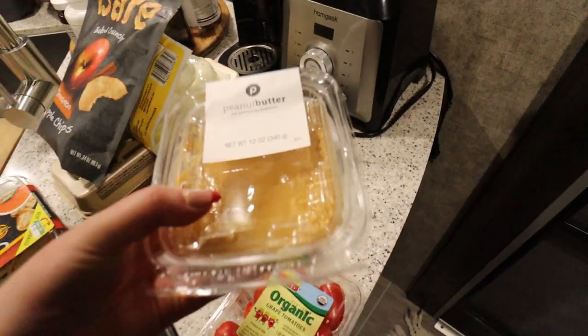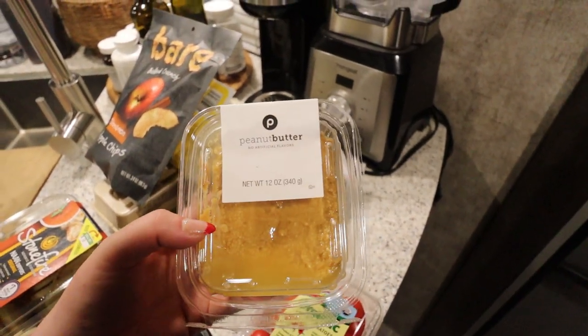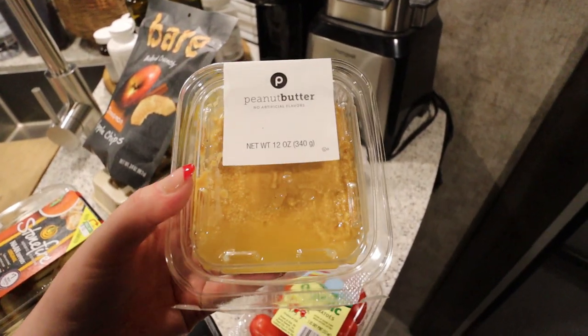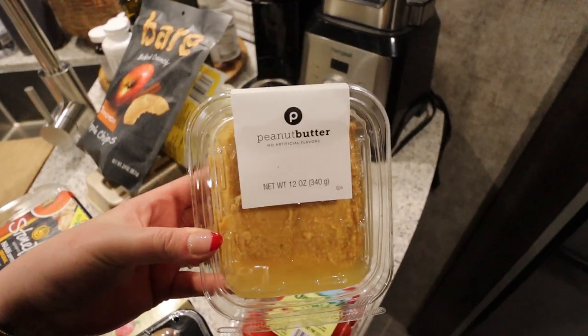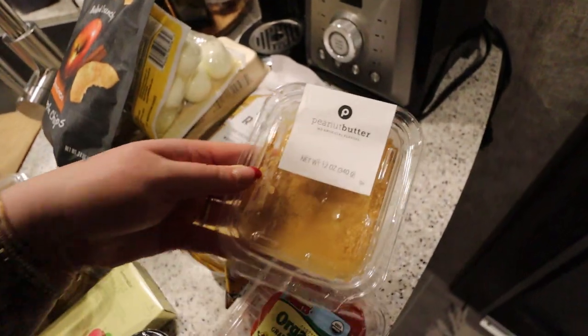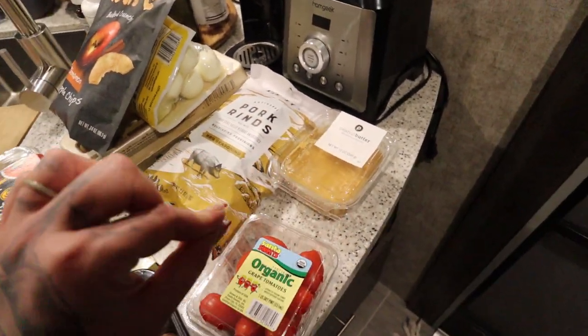For my Fab Four smoothies, which is from the book Body Love, Fab Four is fiber, protein, greens, and fat. That's what it stands for. You need a little bit of peanut butter or almond butter, whichever you prefer. Just very little into your smoothies. It makes a huge difference. So you have to kind of control that because it can add up. So you just need a little bit.